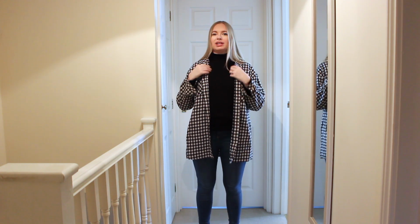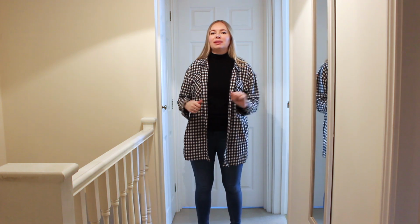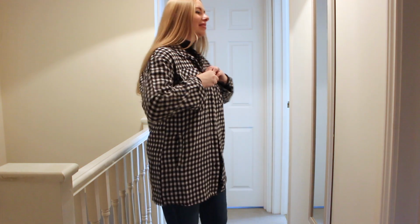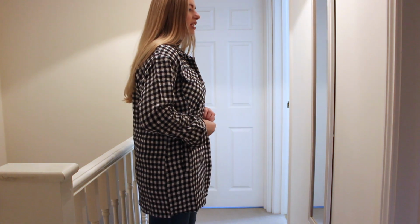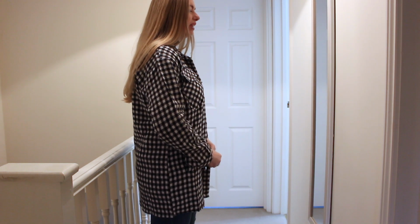The collar area definitely needs sorting. That definitely got a bit squashed in its journey to me, but no, I am pleasantly surprised. Done up, I don't think I'd actually want to wear it as a shirt. I just don't think it would be that flattering.